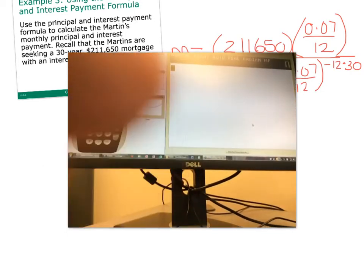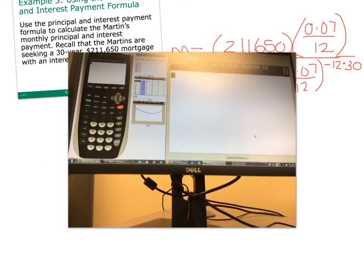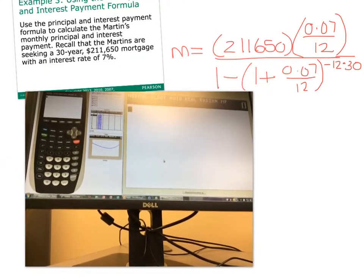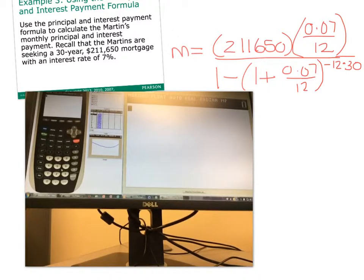Okay, so the screen on the right is just a bigger version of what I'm typing in. Okay, so we have our monthly payment, our principal of $211,650, and we're going to multiply that by our interest rate divided by the number of payments a year. And we need to divide that by the denominator. You need to put all of the denominator in parentheses. So our denominator is 1 minus the quantity of 1 plus the rate divided by the number of payments raised to the negative 12 times 30. So I'm going to close my exponent, I'm going to close my denominator, and I'm going to hit enter.